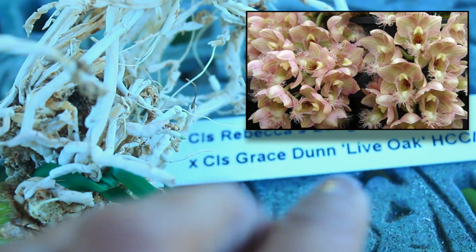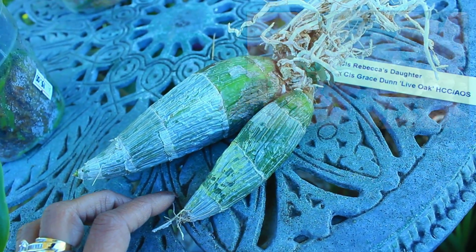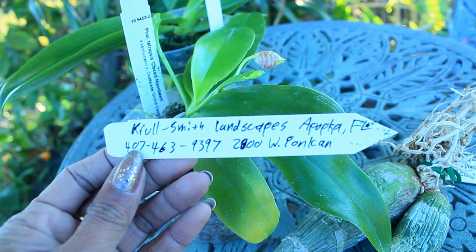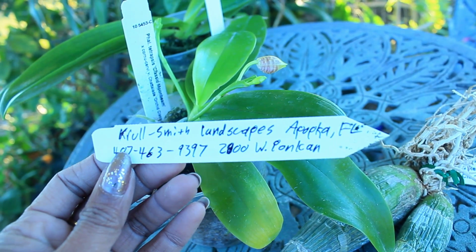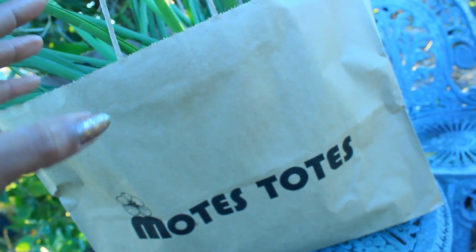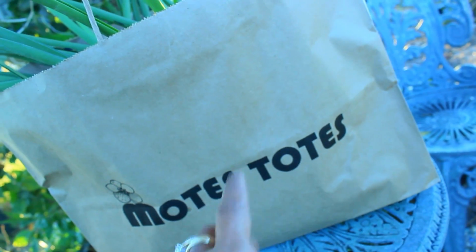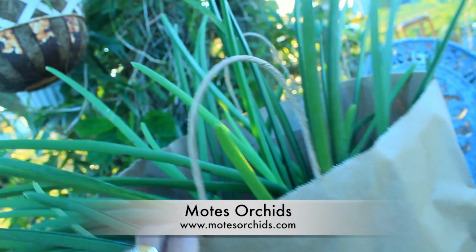Also, it has a very frilly lip, so very nice Catasetum, and cannot wait for this to come into bloom. And these orchids right here come from Cruel Smith Landscapes from Apopka, Florida. And last but never least, right here in this Moats Totes, coming from Moats Orchids, is definitely some Vandas.